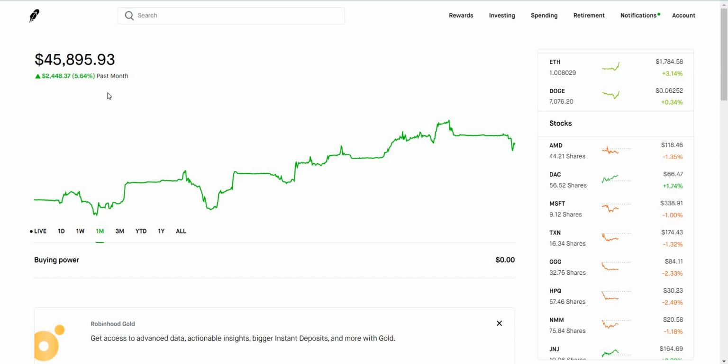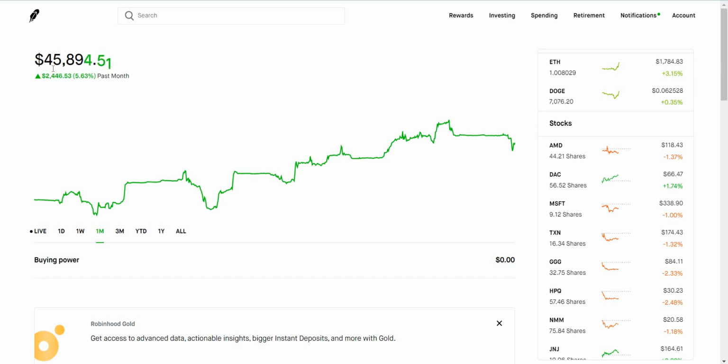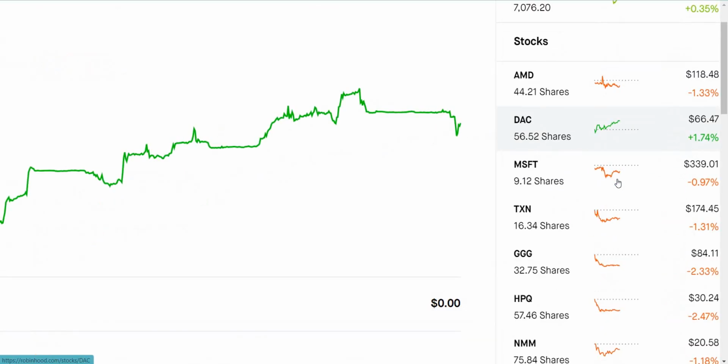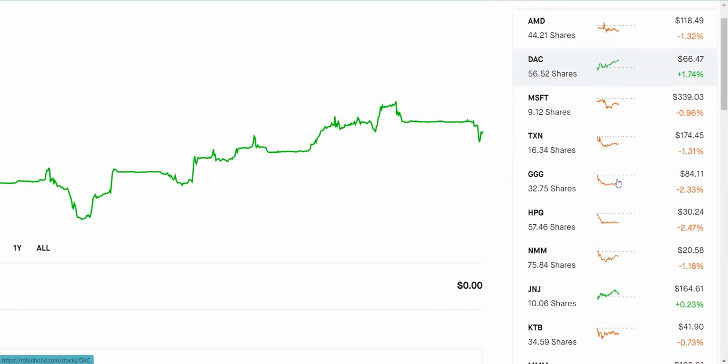Today, we're going to be talking about my Robinhood portfolio and how real investing looks like. Let's start with a portfolio update. Currently, my portfolio is at $45,800, or in other words, about $46,000. On the right, you guys can see some of my holdings, which is right here. The majority of them have one thing in common: they pay a dividend.